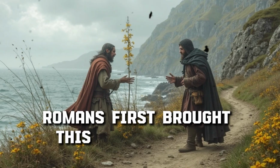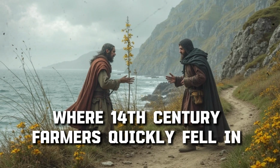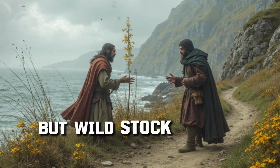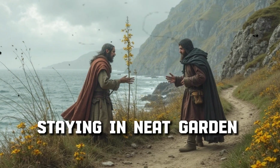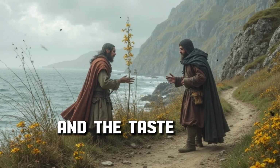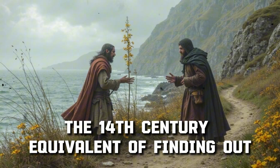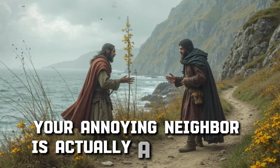Romans first brought this bold plant to Albion, where 14th century farmers quickly fell in love with it. But wild stock wasn't content staying in neat garden rows. This veggie had the ambition of a weed and the taste of a delicacy. The 14th century equivalent of finding out your annoying neighbor is actually a great cook.